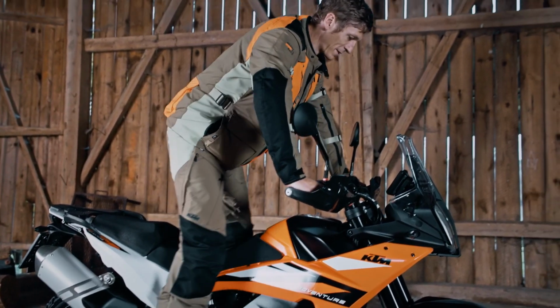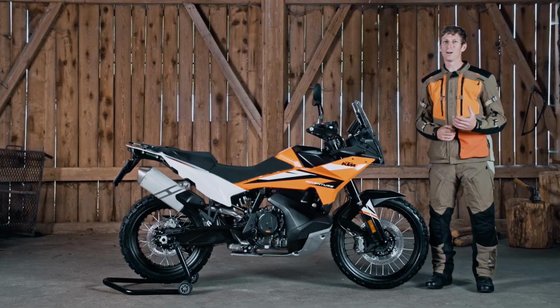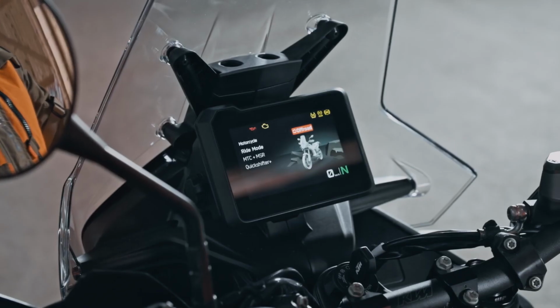Extra bit of confidence for that when the terrain gets tight and difficult. And when it does get tight and difficult, the slim feeling of the bike, the ease to move around in it really starts to pay off. So it's a very narrow bike, easy to hold between your legs, really good feeling, lots of maneuverability on the bike. You've got many different ride modes which all help the bike to adapt to the situation.